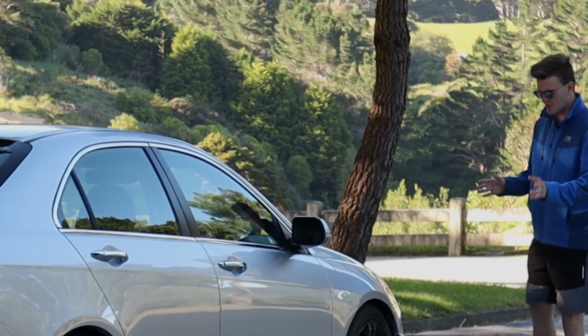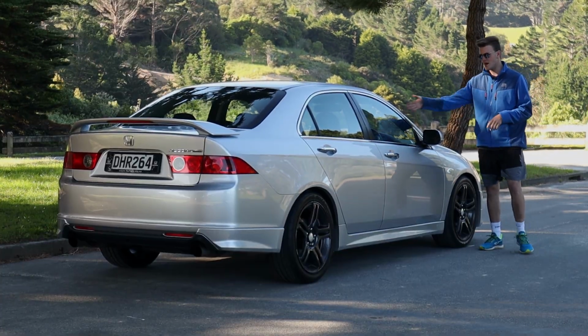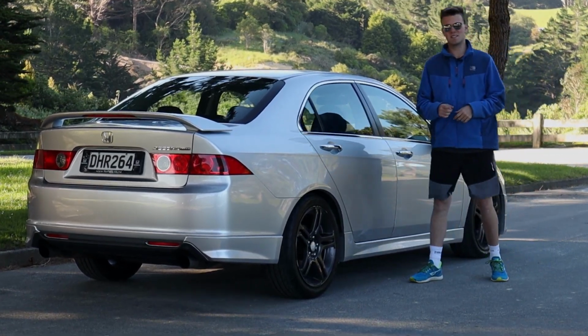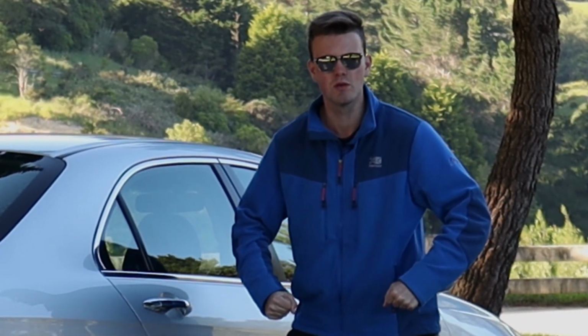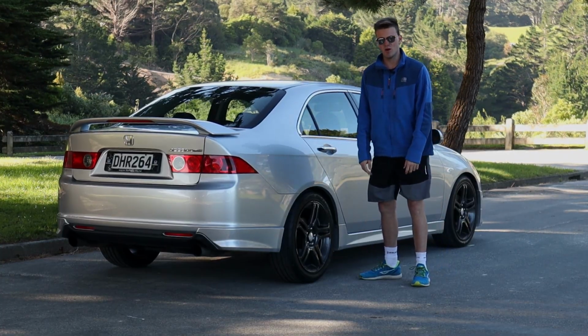The last thing that's a little bit annoying about this car is that fundamentally it's just a Honda Accord. It might be manual, which is quite rare in New Zealand, but regardless, if you're expecting to turn up to car meets and have people flocking to your car going, oh my goodness, is that a CL9 Accord Euro manual? You're going to be sorely disappointed, because really, no one really cares about a silver Honda.